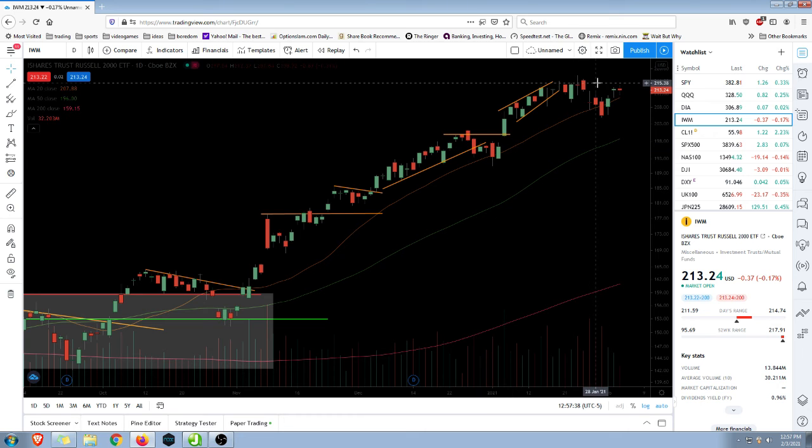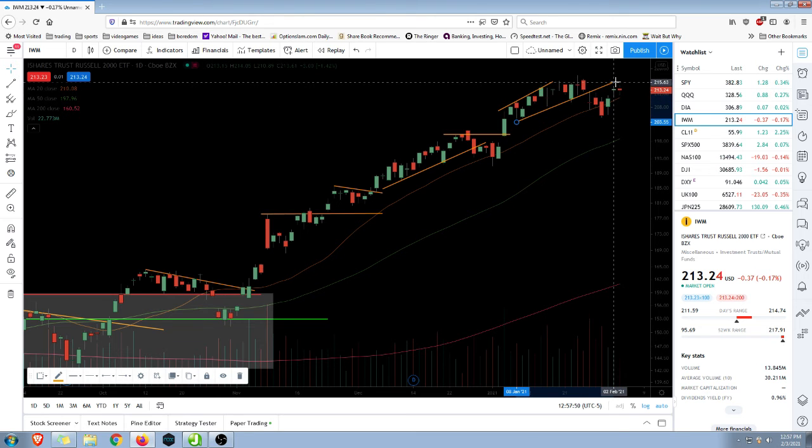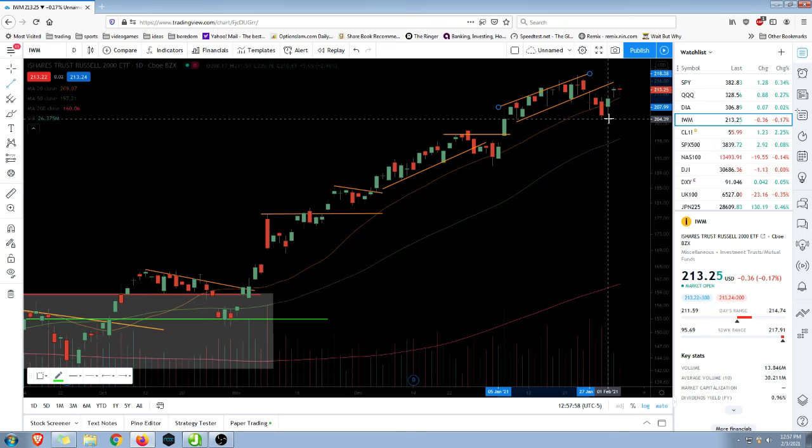So it's good to see that it's still holding up relatively well. However, much like the NASDAQ and the Dow, IWM is doing a little bit of what each of them is doing. So in the very short term, we have a very similar pattern to what we just saw in the Dow Jones. Now again, this is pretty short term. It's not something that I would be too worried about at the moment.